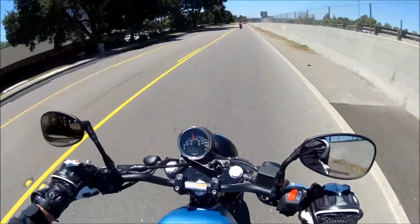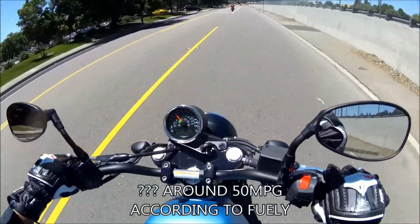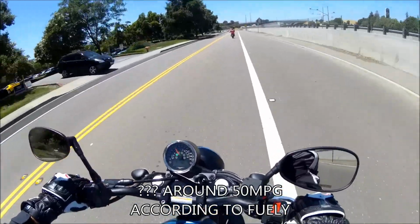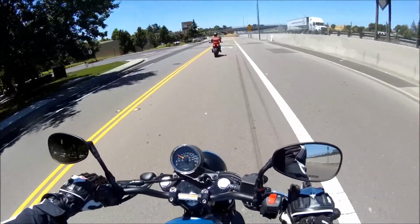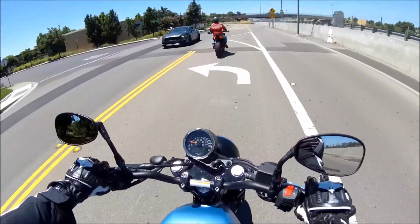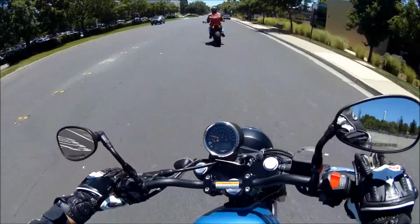I'm assuming this gets really good gas mileage. I'll try to put some figure specs in the subtitle below here. Yeah, I'd imagine this probably gets pretty good gas mileage, and it's fuel injected and everything. So those are my thoughts on this bike. It's a lot of fun to ride.